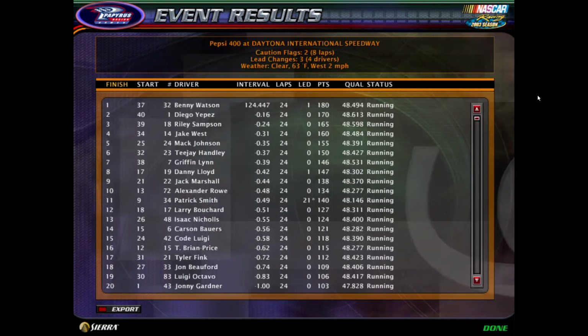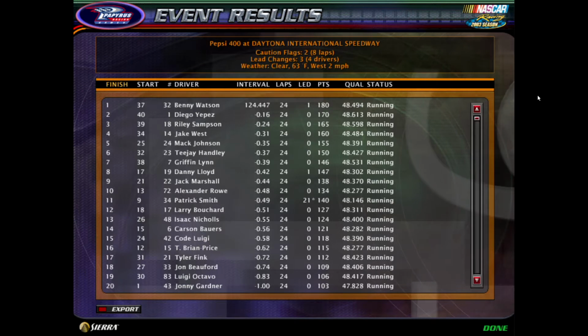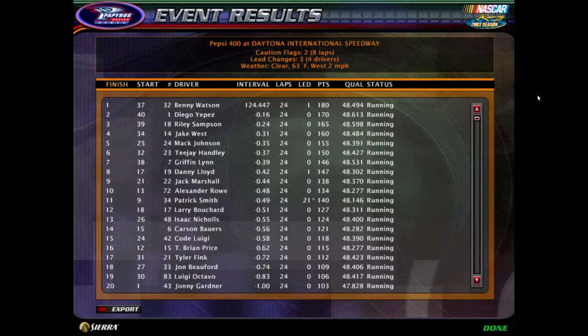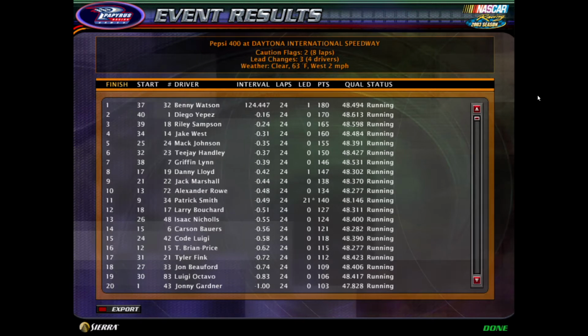They have TJ Hanley in 6th. He moves up to the points lead with a great day here tonight. Griffin Lynn 7th, Danny Lloyd in 8th, Jack Marshall 9th, and Alexander Rowe rounds out the top 10. There's your top 20. It's very hard to pass. The leader here at Daytona showed it with Patrick Smith. He ends up 11th, but did not show the car. He had 24 laps led. Absolute domination here at Daytona, but couldn't stay up there at the end.